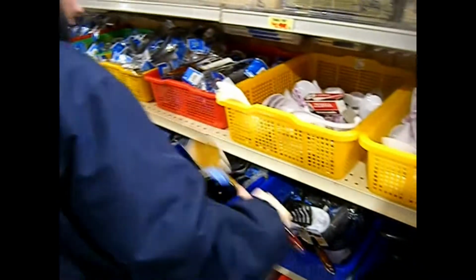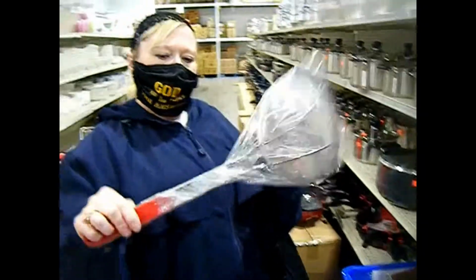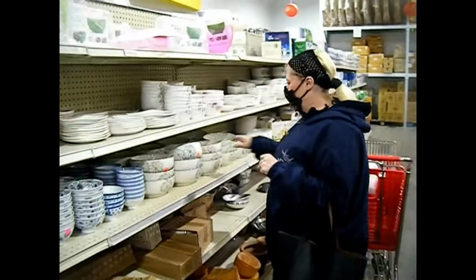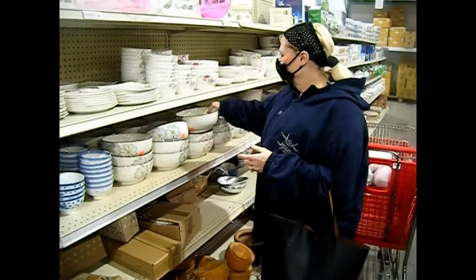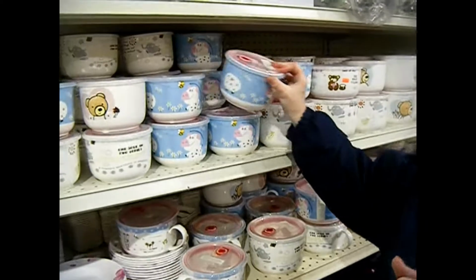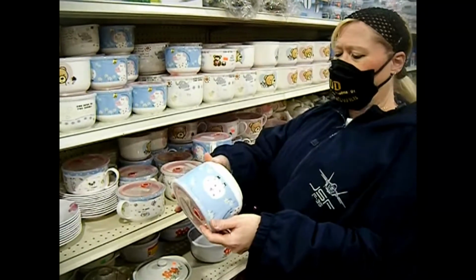Silverware, ladles, and spatulas. Cookware. A strainer. Ooh, I like these, they're nice. Wow, look at these. $9. Oh, these are cute. And look, it's got, I don't know why it has a timer on the top, but there's a timer there. I have no idea. But it's cute.